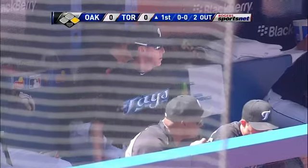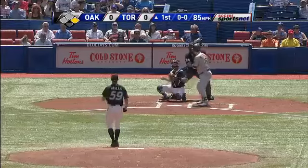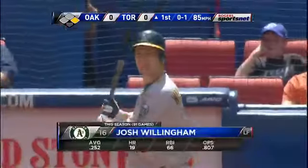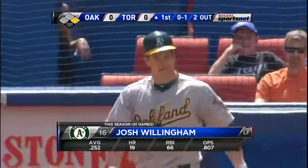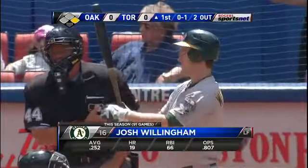2 down. Josh Willingham. A couple of hits in last night's game. He went 2 for 5, and he has homered twice in this series. Takes the first pitch strike. Obviously, the A's have no history against Brad Mills. This is his first start against them, first appearance against Oakland.